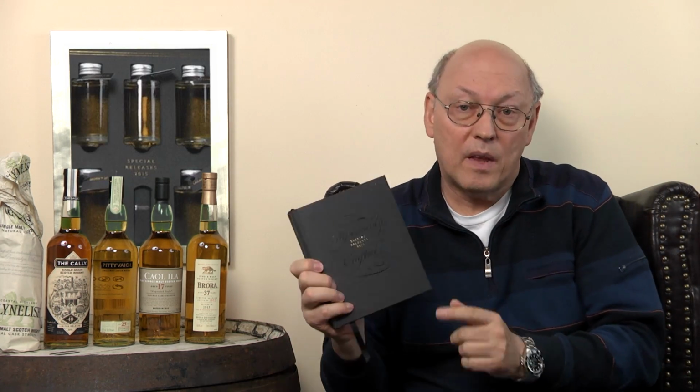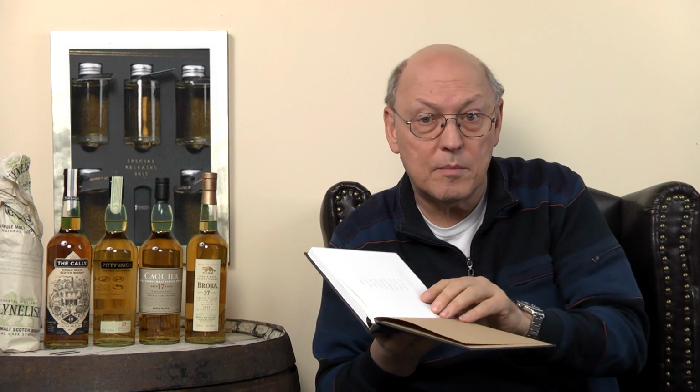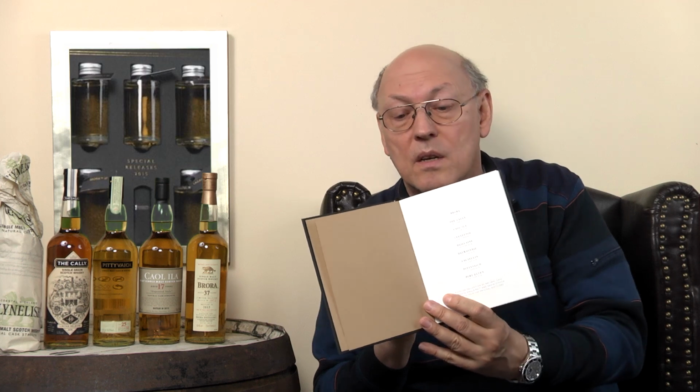The particular bottles come with a small book containing all the content. In former times it wasn't there, so such a booklet describing it is quite new. Well, the prices of these bottles increased a lot over the last years, so there's more money to print additional paper. So it's a Brora, 37 years old.